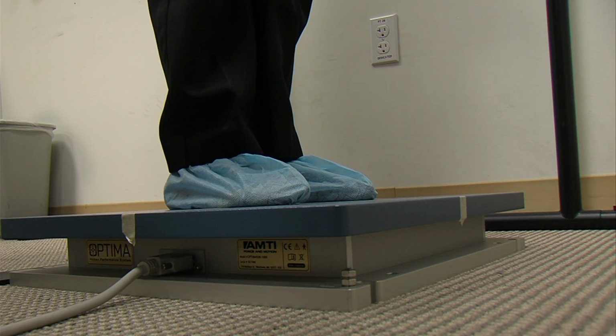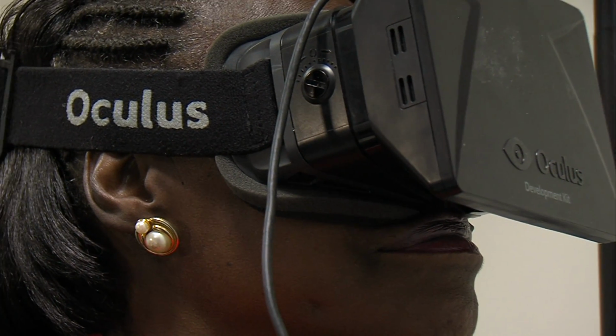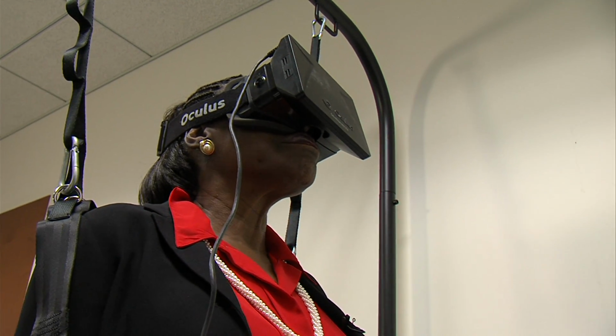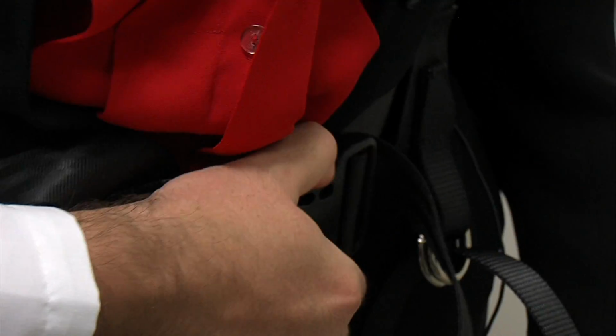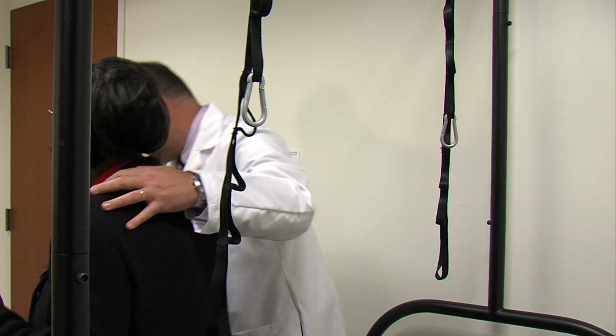Patients stood on a special, sensitive platform that recorded their every little wobble. The data showed that glaucoma patients swayed more than normal, and greater swaying correlated with a greater history of falls. It performed better than the conventional test that we use in clinical practice. Medeiros says with some refinement, a test like this could help doctors spot balance problems earlier, so patients can get help to prevent devastating falls.